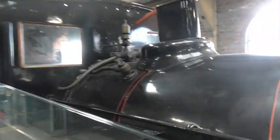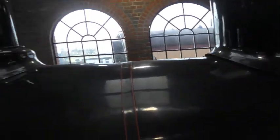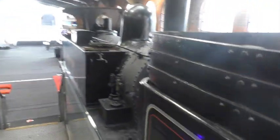Yeah, it was in a green livery for the longest time, but when the Steamworks exhibit opened, it was repainted into BR Black, which is my least favourite livery for steam engines. It's not bad, but there's so many other better liveries steam engines have.